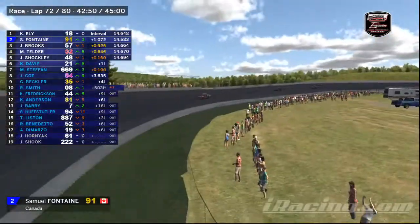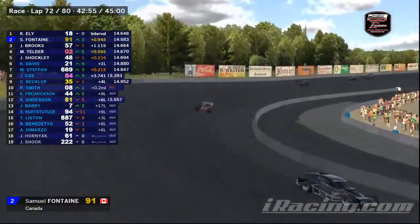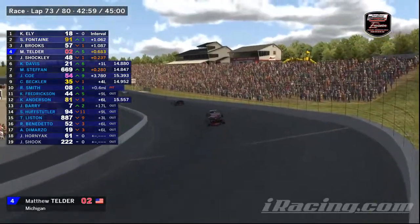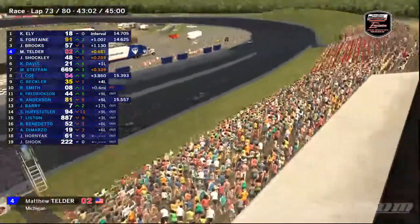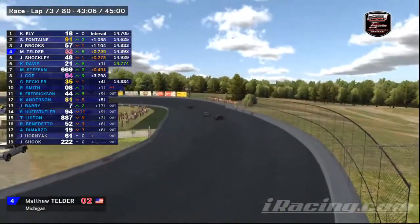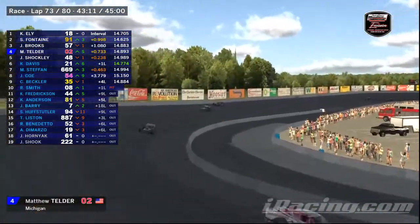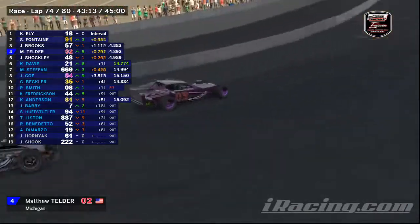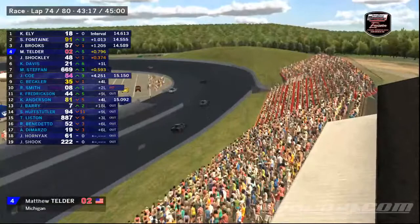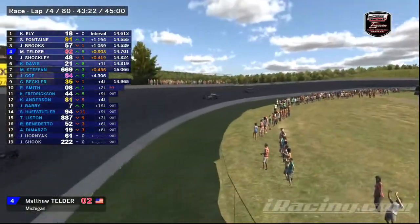Fontaine still holding off Jake Brooks by about a second now. He's got a little bit of a breather between there. Telder and Shockley are closer together. All these guys pitted pretty much at the same time, some at lap 57, some at lap 51. We're on lap 73 of 80 currently. Ooh, it looks like Shockley runs a little wide there. Telder seems to be in control of that 4th position currently.